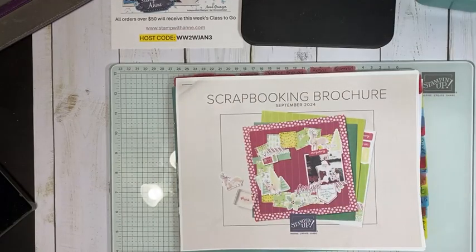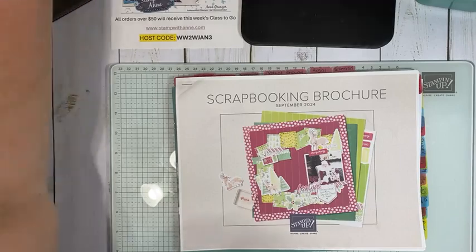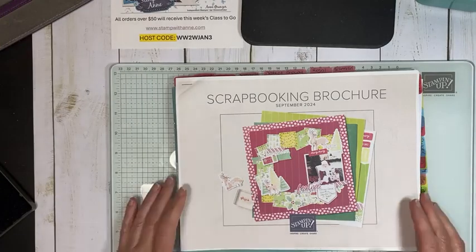All right, so let me just move some stuff back here so I don't dump my stamping mist all over.